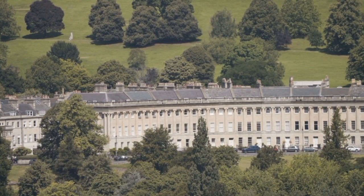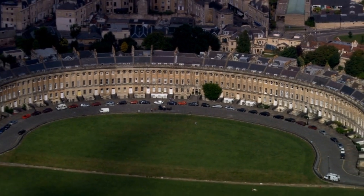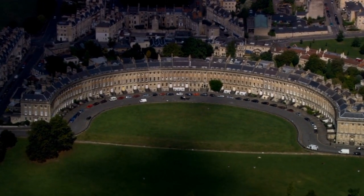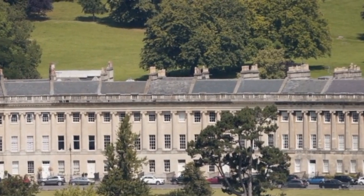Take a leisurely stroll along the crescent to appreciate the stunning symmetry of the buildings and the attention to detail that went into their design. The Royal Crescent Museum is located in the first house of the crescent and gives visitors a glimpse into what life was like in the 18th century.